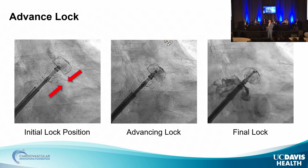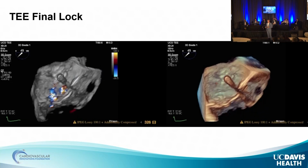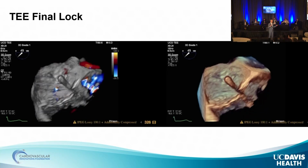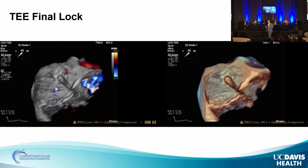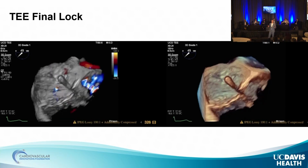And then we do an angiogram, and you usually get this very flush appearance. So we'll check again on TEE. We have what we call the SEAL criteria. We look for ball symmetry. We look for echo closure, angiographic closure, and lock appearance. So that's our pass criteria. We call it the SEAL criteria.